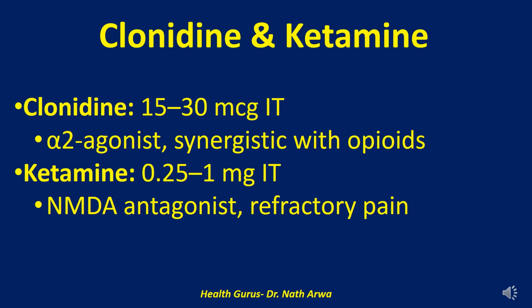fail. To summarize, clonidine is dosed at 15 to 30 micrograms intrathecally. It is an alpha-2 agonist, which enhances opioid effects. Remember to monitor hemodynamics. Ketamine is dosed at 0.25 to 1 mg intrathecally. It is an NMDA antagonist, used for severe, refractory pain. Remember to use it with extreme care. Both agents represent the future of multimodal spinal analgesia, offering deeper control with lower opioid burden. But they demand clinical precision, clear documentation, and team-based decision-making.